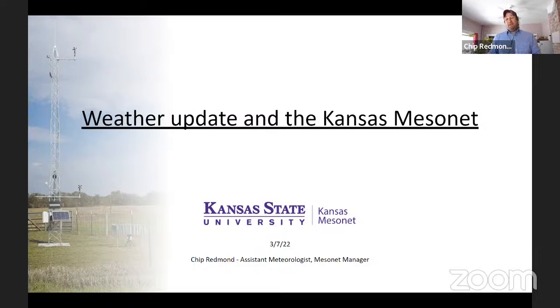Today is the 7th, and note that some of these slides haven't been updated since the 7th, so some of them are a little outdated just because weather is always changing. And if you're in central and east Kansas, you should really appreciate it after yesterday because it changes quite rapidly.